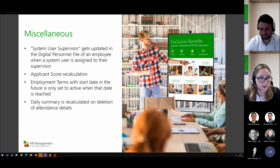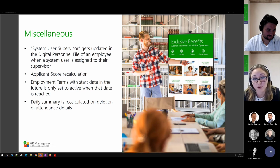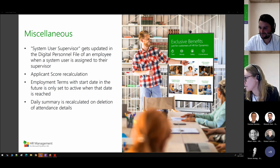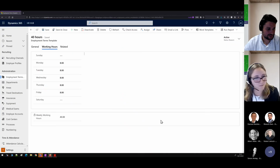And finally, this one is, I think, a huge improvement for those that use time and attendance. The daily summary is recalculated when the attendance detail is deleted. So with the deletion of the attendance detail and creation of a new one, it saves time for the recalculation. You don't need to change anything manually. Let's take a look, shall we?